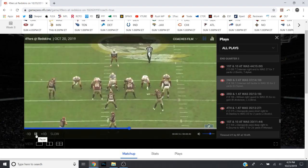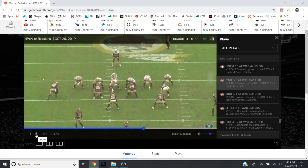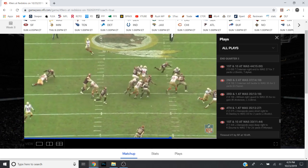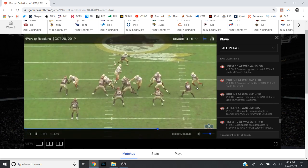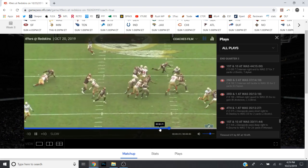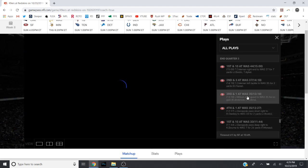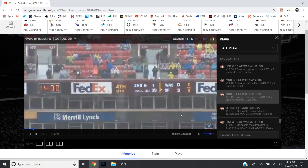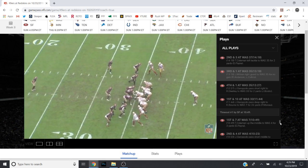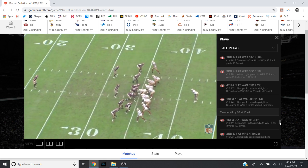Makes an unblocked man miss. Let's see it here. God dang, Kendrick Bourne. You scared to hit him or what? He gave you his back. Maybe that's what it was. Nice. Okay, 3rd and 1. We are struggling mightily to get any yard. It is down to, man, let's just make something happen here.